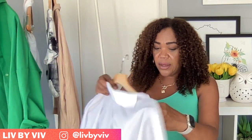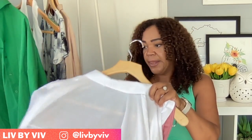So if you are not sure which color to start with for these shirts, I would go with white. It's also because it's summer and it could even be a cover-up for a bathing suit. I use it a lot with a tank top and shorts, and I throw it on, and you don't really have to iron these.